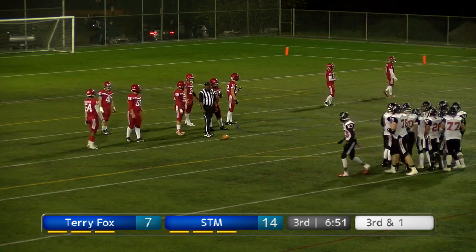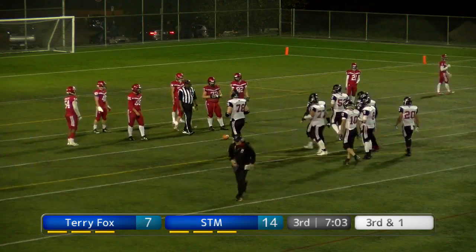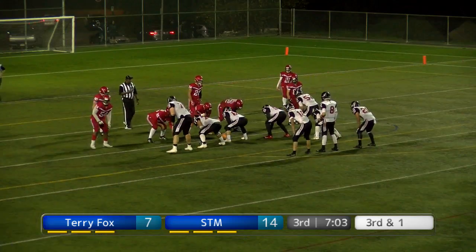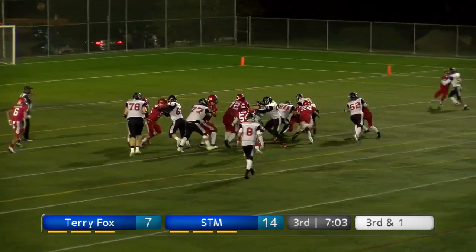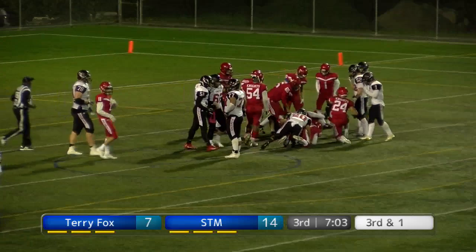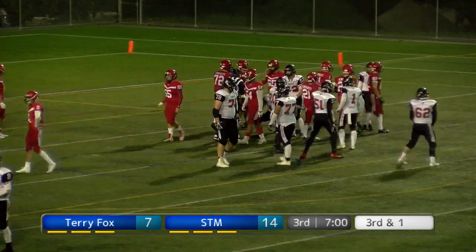Well, these two teams could very well be in the mix later next month at BC Place. 5-1 STM, 6-1 Terry Fox squaring off here. It's a touchdown separating the two teams. This is a 3rd and 1 to Cote. And strung out here by STM, but not before Cote picks up the necessary yard, it looks like.